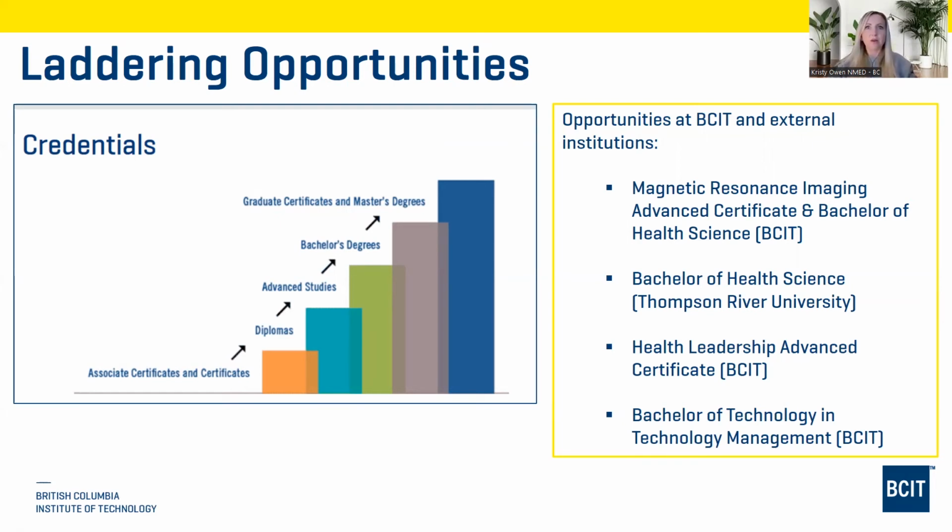What does that look like? What opportunities are out there? A few opportunities that are worthwhile to mention are other imaging modalities. There are some post-diploma programs available, such as magnetic resonance imaging, or MRI, as well as an advanced certificate and Bachelor of Health Sciences, which is a really great program. There's also a Health Leadership Advanced Certificate and a Bachelor of Technology in Technology Management.